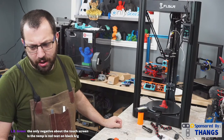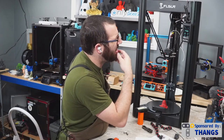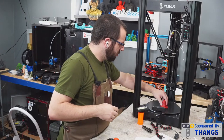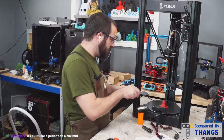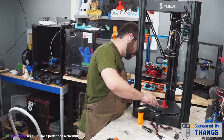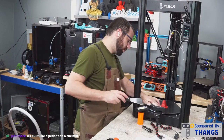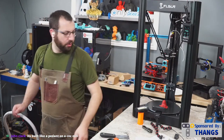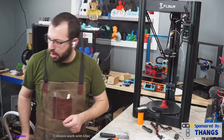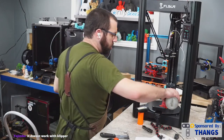The temp is red text on a black background. That's not too bad. It's readable. Let's get the spatula. Ooh. Oh yeah, that's going to scuff the bed. I don't want to scuff the bed, it's a brand new bed. Where is my... Cool the bed off a little bit quicker.